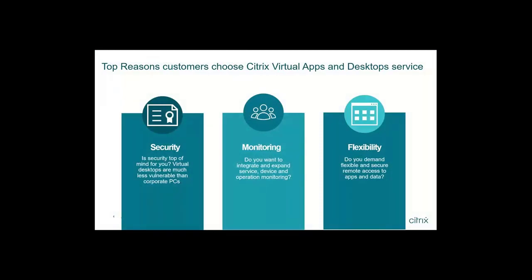As we look at why people are choosing service-based offerings, I think it's pretty clear, right? When we talk about desktops as a service and Citrix service offerings, the same fundamentals that come in place for any as-a-service offering apply here as well to your desktop and app environments. And I think some of the fundamentals are security, monitoring, and flexibility. And I think those last two are especially important as people look at how they're deploying new access methods and as they're taking on new additions to their data centers, right?